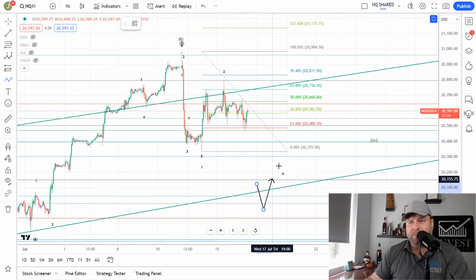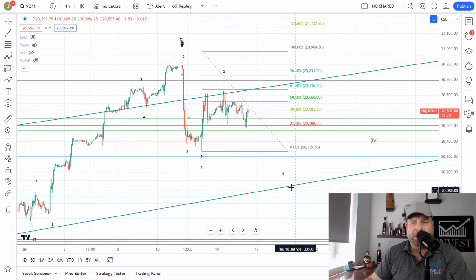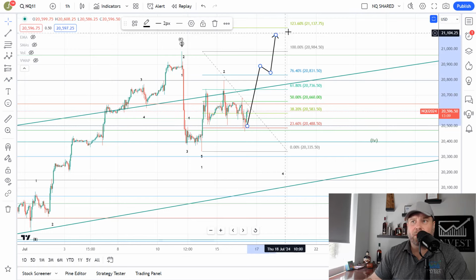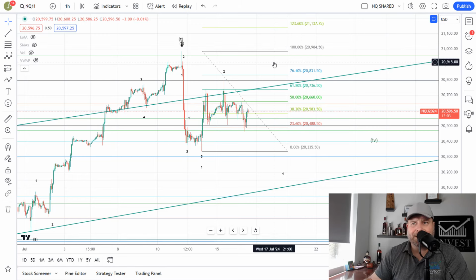We would expect a bounce there and then a resumption of the downtrend if that's going to be a bearish trend playing out. For the bulls, they need to get back over this 20,800 level. If they get back through that, then very likely we're going to push to the next level at the 21,137 area. So those are the two short-term paths that we're looking at on the Nasdaq and the ES.